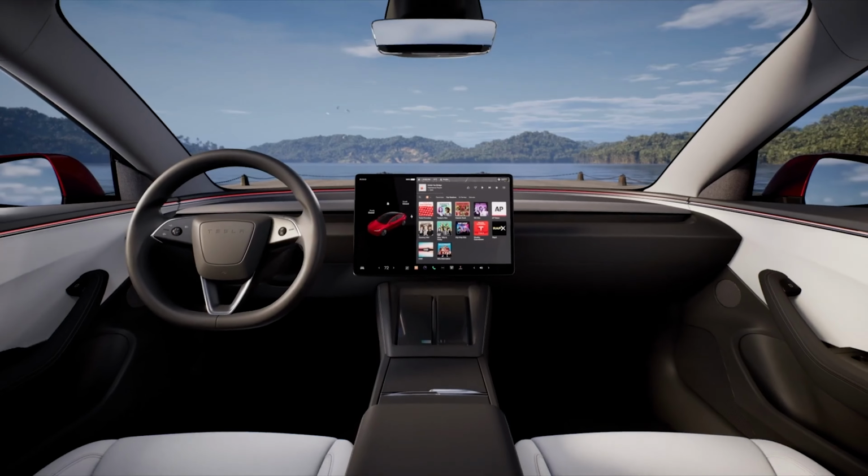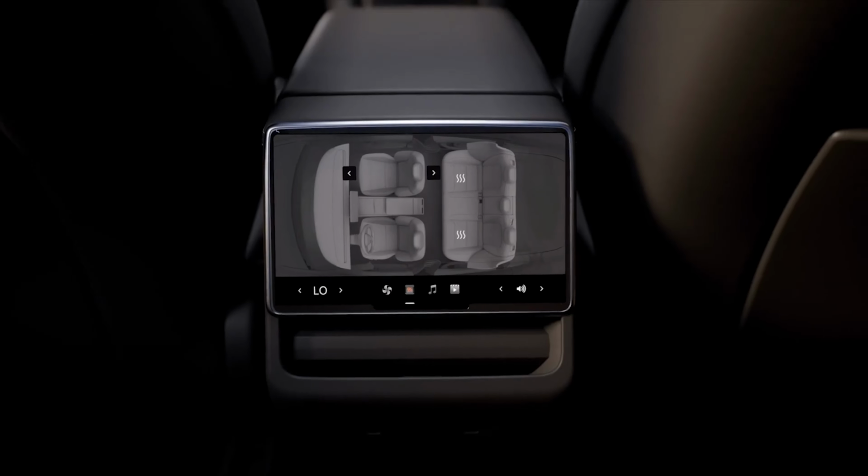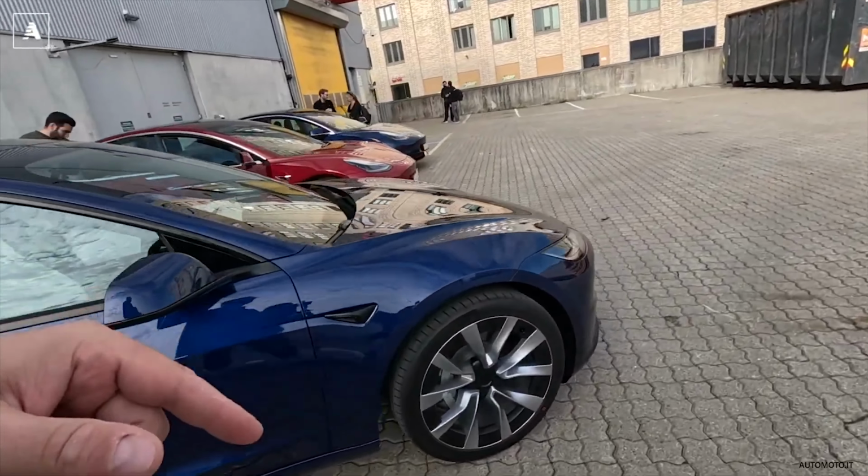So it's still a very minimalistic design. Some people may like that, other people may think it's a little bit boring. We have a new steering wheel design also, which is more attractive. So overall, it's an improvement on the interior, and I can't wait to check that car out in real life when I get my hands on one.